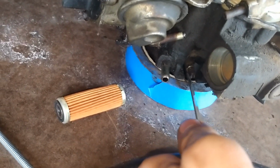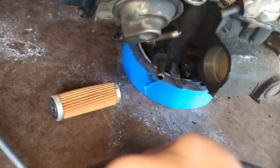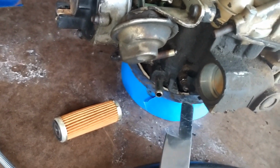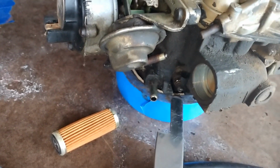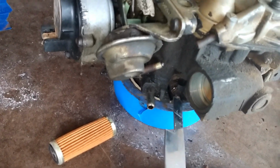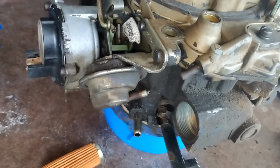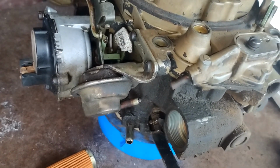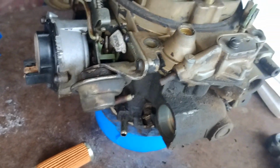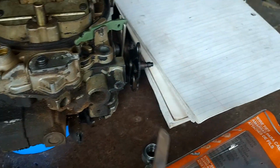I think that's it for this side. Yep. Now, I'm going to do one screw to represent both. So let's say both of them are bottomed out like this. Now you back it off about, I recommend, 3 full turns. Then you do the other side. That gets you right in the middle to start from.